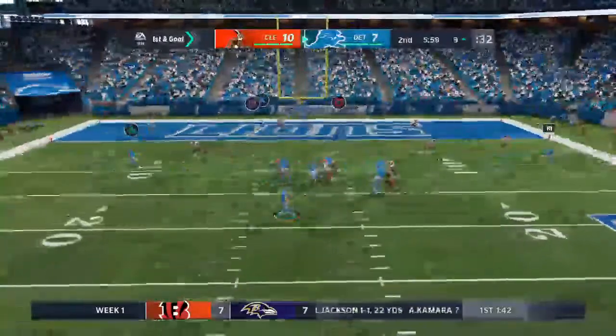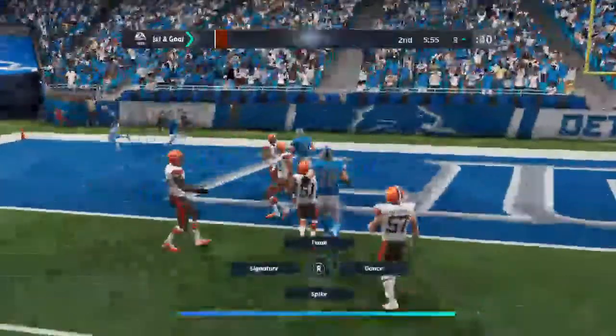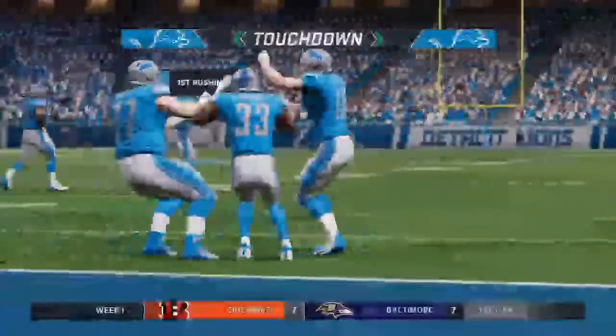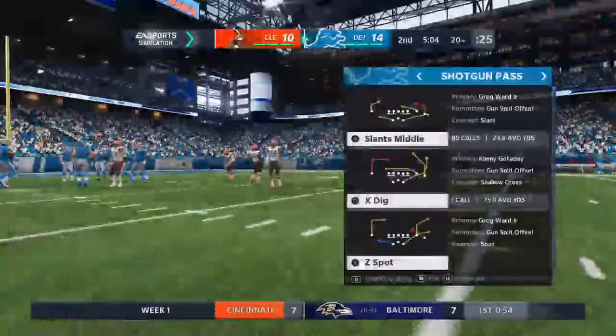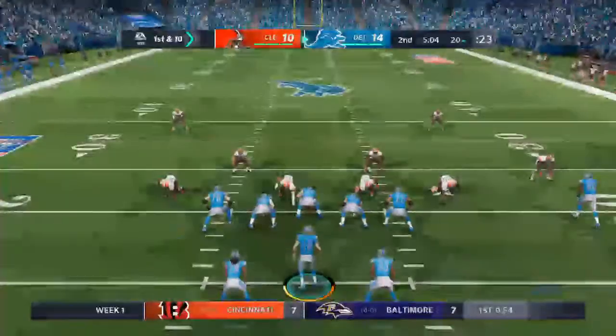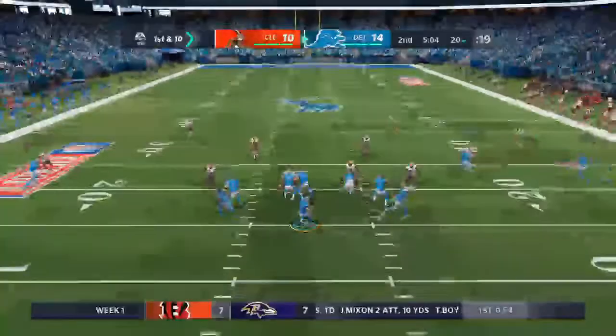Out of the gun, they'll look to throw. Steps away to his left. And he will score. Touchdown, Lions. Their mobile quarterback. So now this offense will take over, and they will have the football at their own 20-yard line.